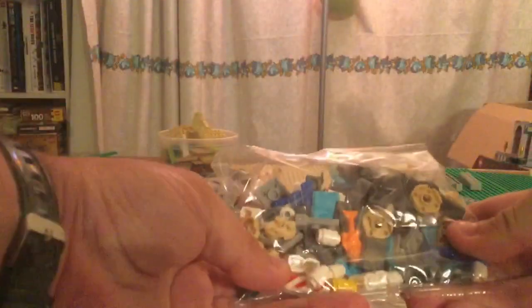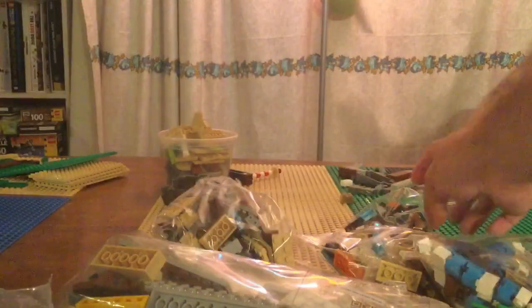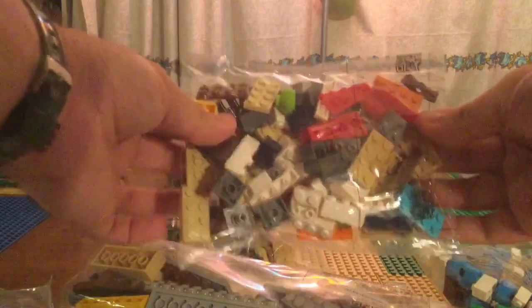Some of them have smaller bags, some of them have minifigure parts. It's kind of a mishmash, and you will have to open all of these in order to build any one of the 3 models. Even if you weren't interested in building the roller coaster right away, and maybe wanted to build one of the other rides, you would still have to open all of these to get to the building.